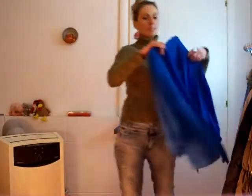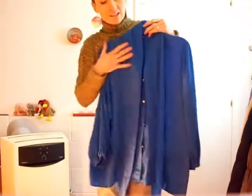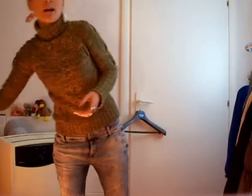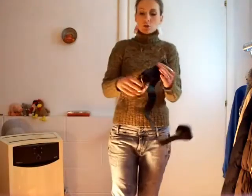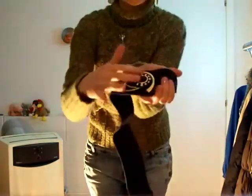And then this blouse here is actually 100% silk. It's gorgeous, very soft, gorgeous material, again a present from my grandmother. Then I have some belts. I have a lot of vintage belts, but I'm going to show you just a few. So I'm going to be wearing this belt here. I love it. I love the buckle detail.